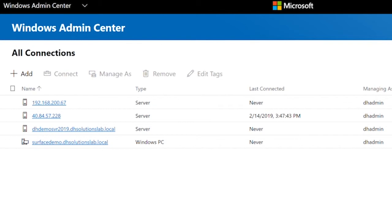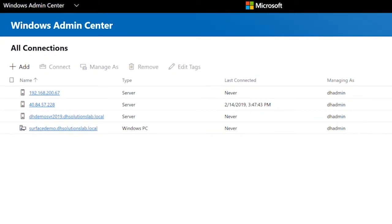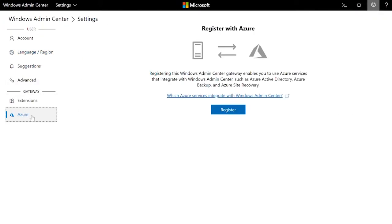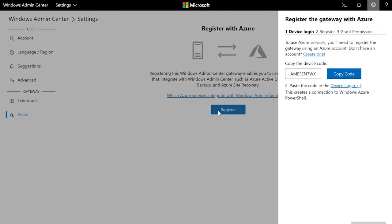So in order to do that, you need to register an Azure account. So in order to do that, we're going to go hit Settings up here. And under Gateway, we're going to click Azure and click Register. Really, the reason I want to show you this is because it's so simple to do. This is kind of an idea of everything that Windows Admin Center has to offer. We're going to copy this device's code, and I'm going to click on this provided link right here in order to log into Windows Azure.